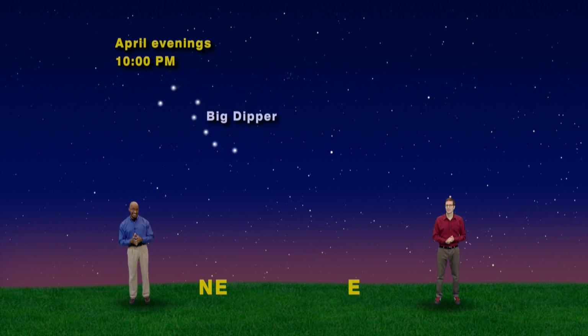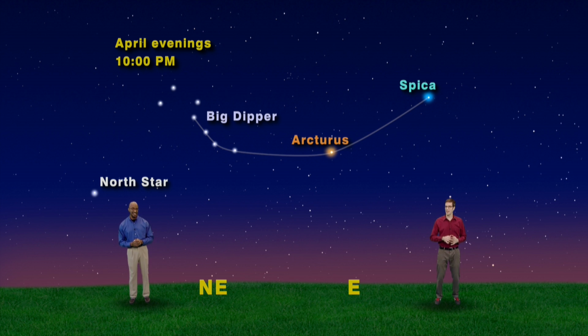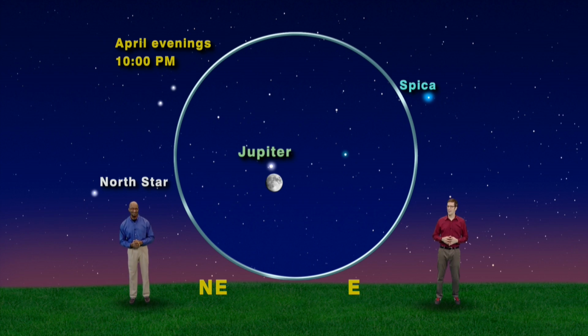So, this spring, get outside and let the Big Dipper be your guide. The 2 stars on the end of the spoon will take you to the North Star. And the curved stars in the handle will let you arc to Arcturus, hit a spike to Spica, and then jet up to Jupiter. Nice.